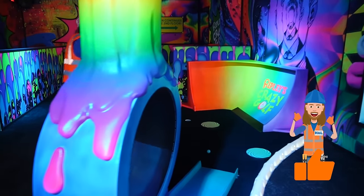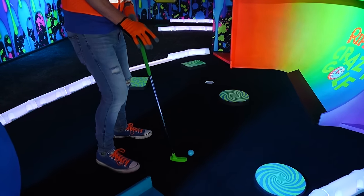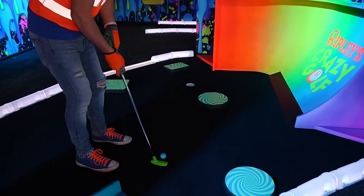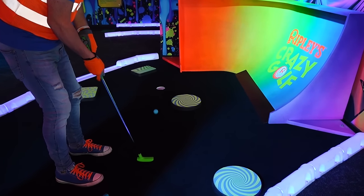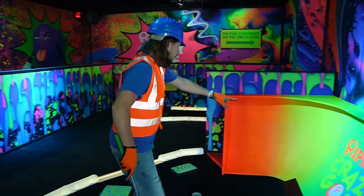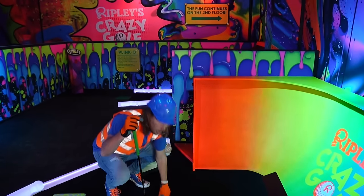Oh, wow, here we go. Look, there it is. We are kind of close to the hole. Let's see, maybe we can make this in two strokes. Here we go. Oh, yes. We made it in two strokes. Look, they've even got a ramp that can go up and down. This is really cool. All right, on to the next one.